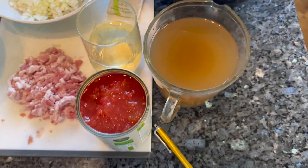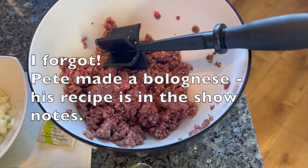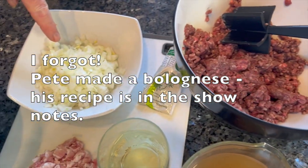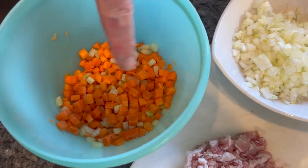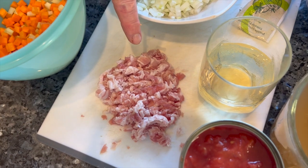So would you like to explain the ingredients? Okay, we've got chuck steak, beef chuck steak. We've got chopped onion, chopped celery, and chopped carrot. Here we've got the bacon.